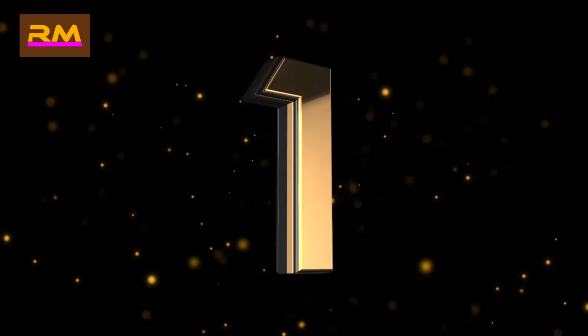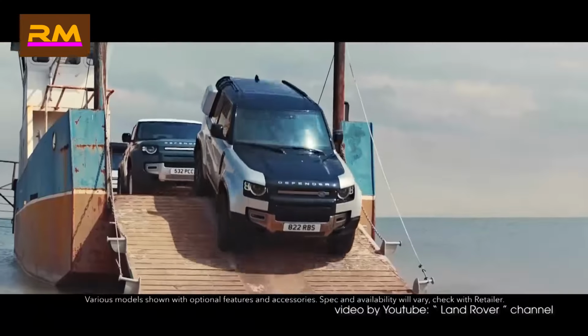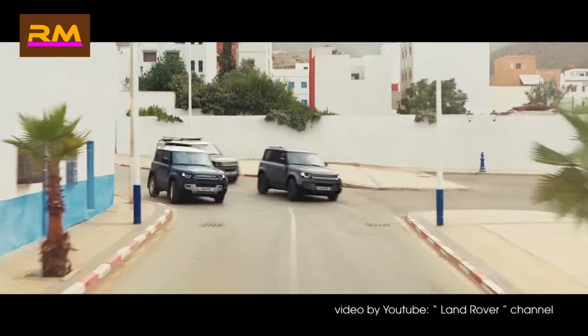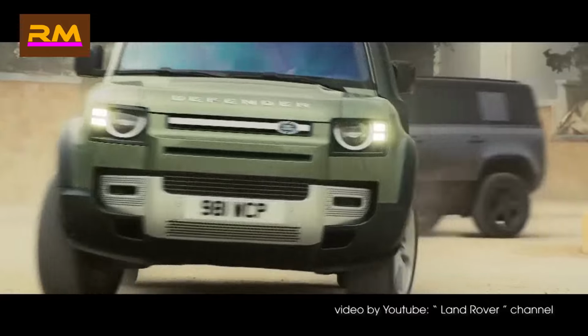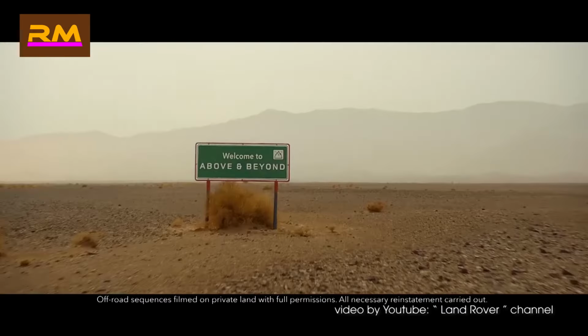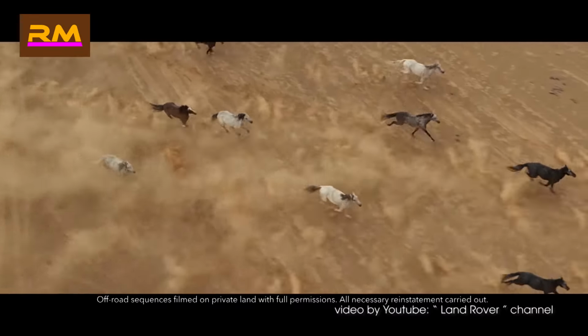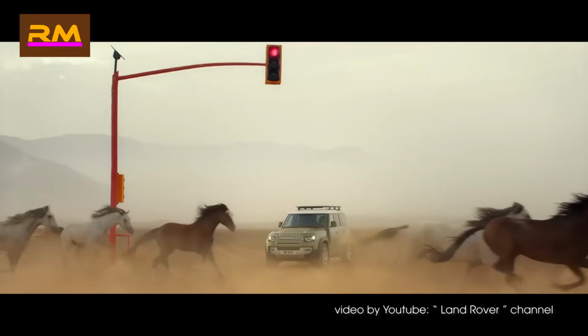1. Land Rover Defender. The Defender's available in both 3-door 90 and 5-door 110 and 130 body styles, the latter featuring a long rear overhang that slightly impairs its departure angle, as well as a hardtop commercial if you prefer, and whichever you go for, you'll find it's a wide, tall and heavy car that isn't ideally suited to the narrowest of tracks or green lanes.